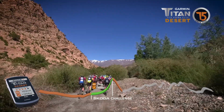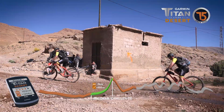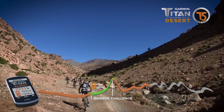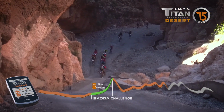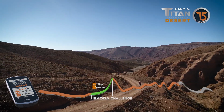It is here where the route changes and the competitors enter a narrow track between villages and the odd isolated house. On the exit of this area, we enter the riverbed, riding within a spectacular canyon for approximately 4 kilometers. This will certainly be one of the really unforgettable sights of this Garmin Titan Desert.